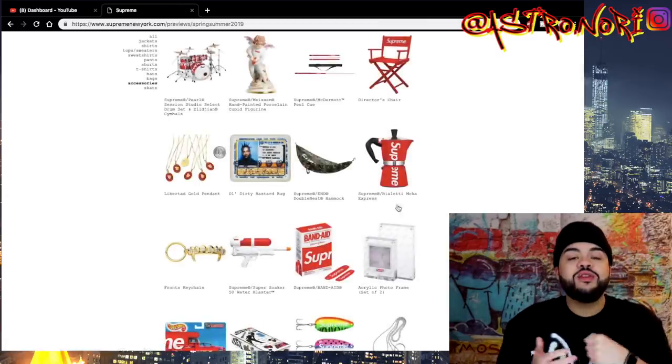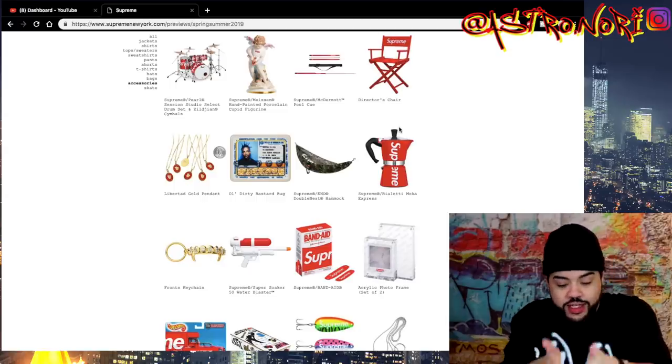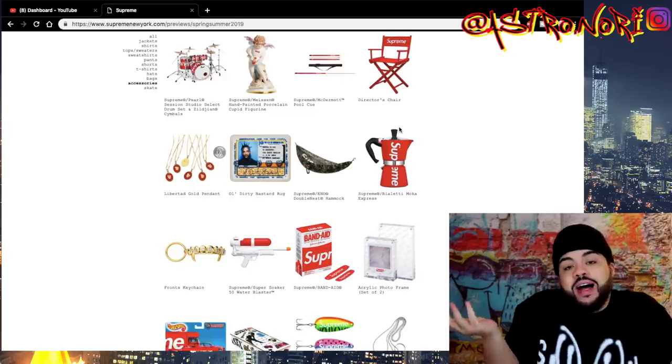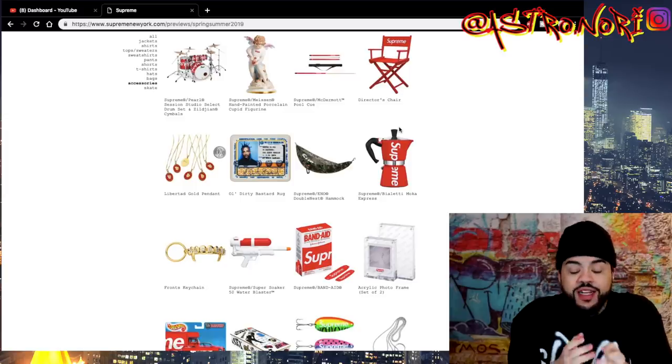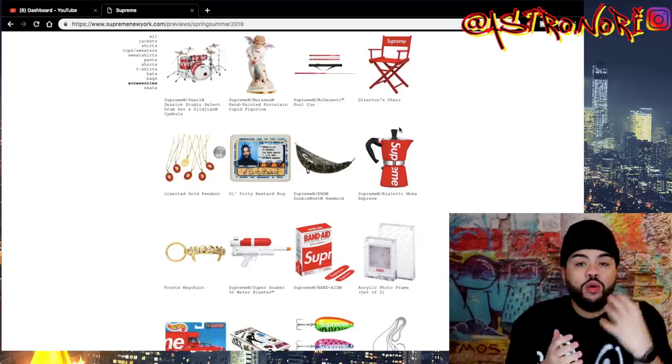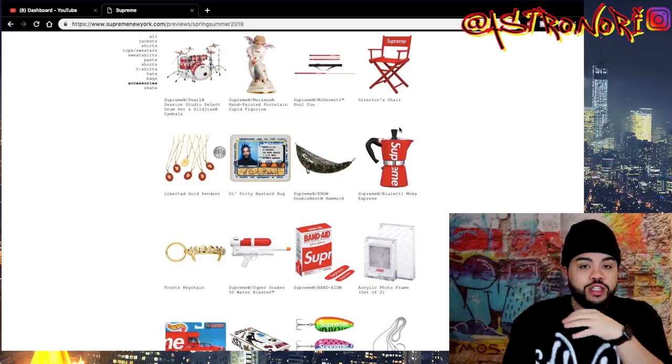We got the little Supreme coffee maker. Y'all don't understand. Like, if you're in a Hispanic home, you feel me right here. Literally, this is crazy to see. I'm feeling it. I'm gonna definitely have to go for that right there. I feel like that's something that's been faked a lot, or we've seen like mock-ups of it a lot, but for them to actually make it is so clean to me.